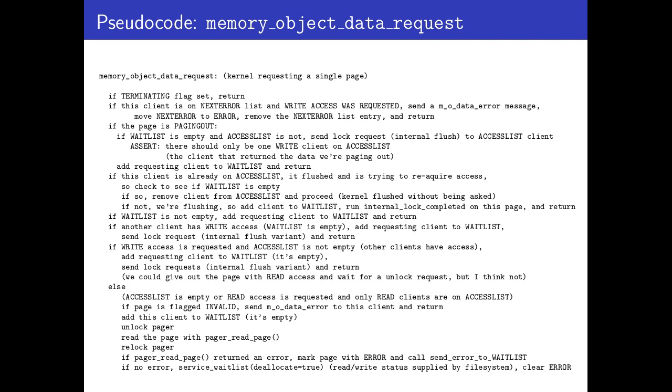Now at this point, if the wait list is not empty, if something else is waiting for access to this page, then we're already doing the whole flushing process. We just add this client to the wait list and return. We got to this point, so we know the wait list is empty. We have a client requesting access and there's nothing else waiting, so we have to start into our flush process.